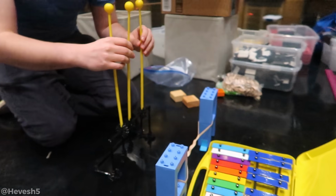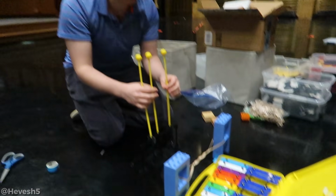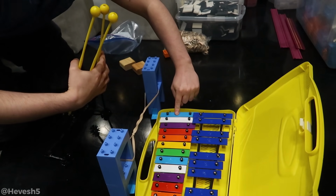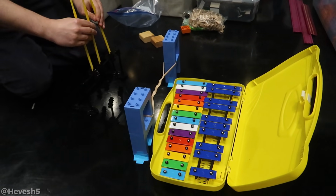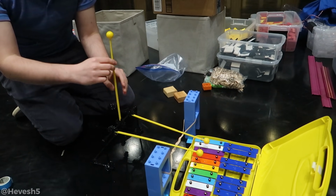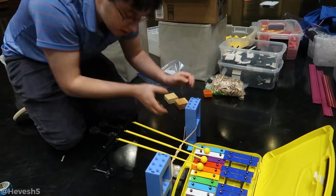Right now I'm testing the mallet doesn't just have to hit the piece on the xylophone. It also has to come straight back up, because if it just bangs like this, nothing happens. Yeah, you won't hear a sound. So we have this rubber band here. Okay, so this just needs to be moved up a little bit.